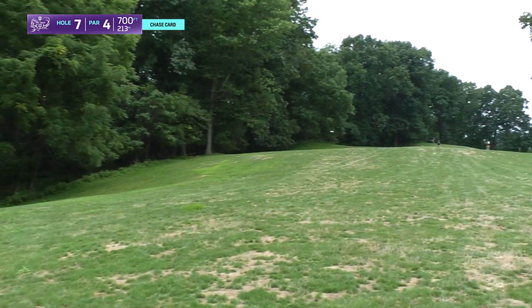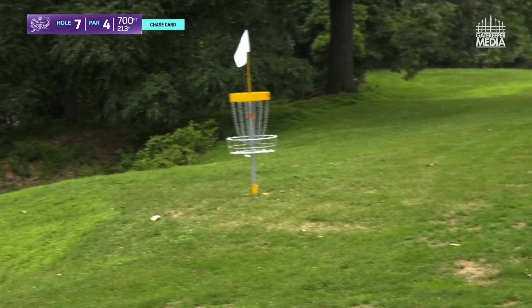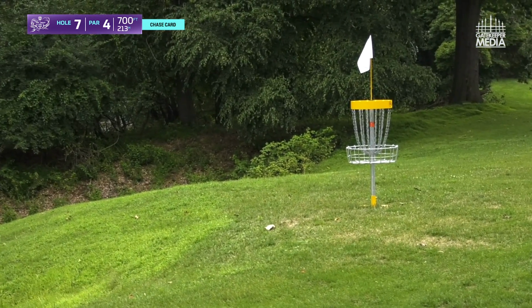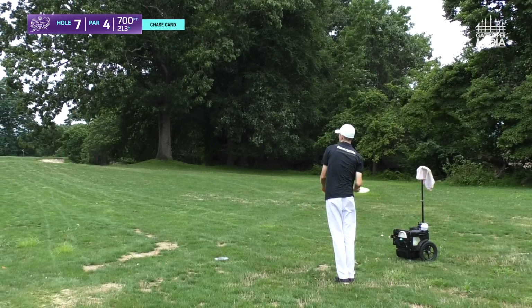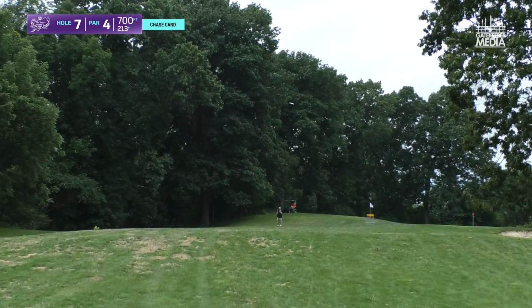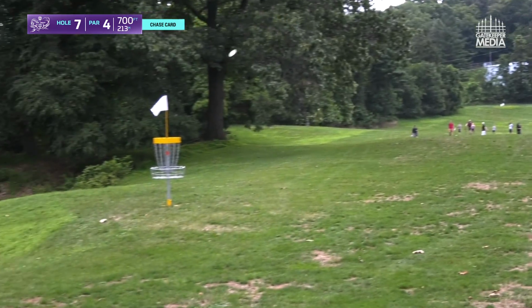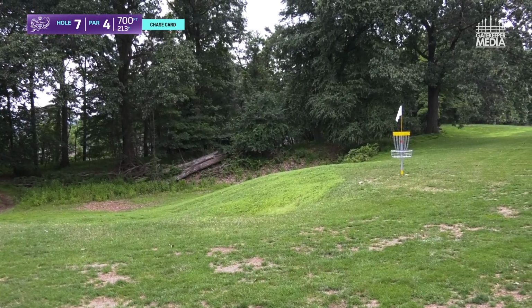Now here I am throwing my second shot on hole number 7, and just left it a little bit right. You know, it's pretty easy to do there. Not too bad, though. Still has a putt for birdie. Casey from a similar distance, going sidearm. Gets it a little high, though, and falls down that hill. Collection zone is about a 30-footer.